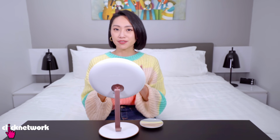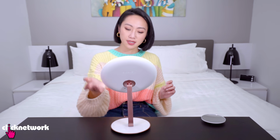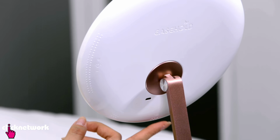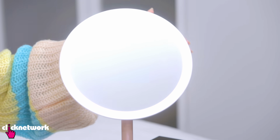So the mirror comes with 3 different light settings, which is the warm, natural, and cool. And I really like that because you can test how your makeup looks under different light conditions. These raised dots, that's where all the buttons are. It's just like a sensor. The brightness control is actually not bad.